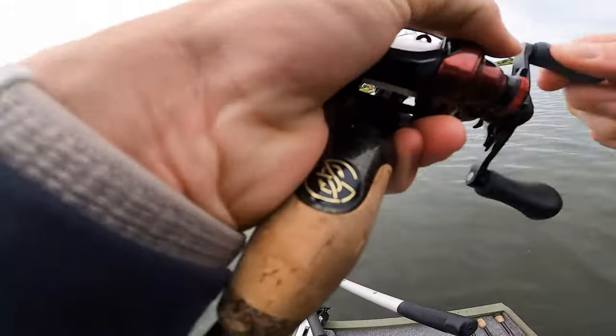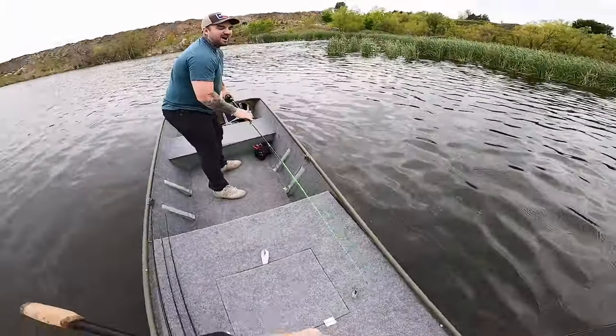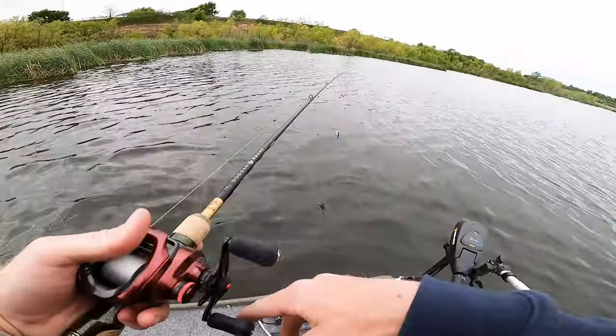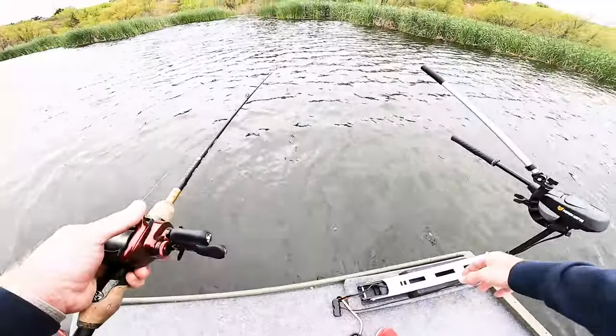Oh, there we go, my first one. My first one that might get landed. It's not even big. Wow! Cody! Cody! There was no fish on that thing. Whatever, bro. Doing the work for me, man.